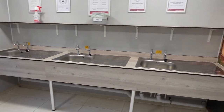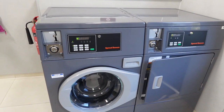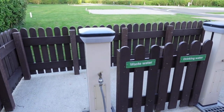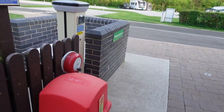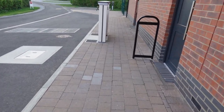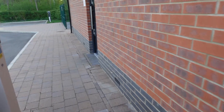That's the dishwashing area. And the laundry. One washer, one dryer. Okay. So that's the wastewater, drinking water. Going round the side. And into the bathrooms.